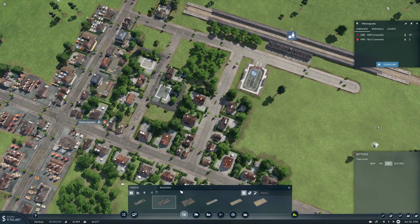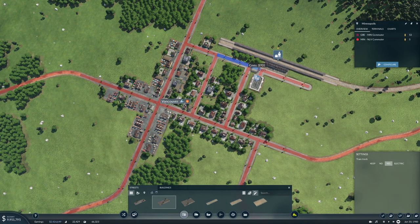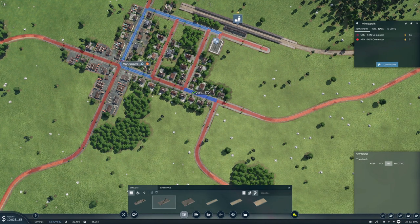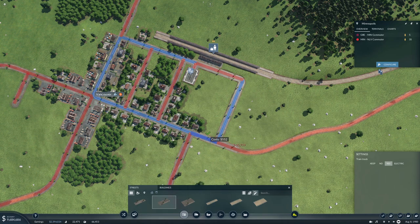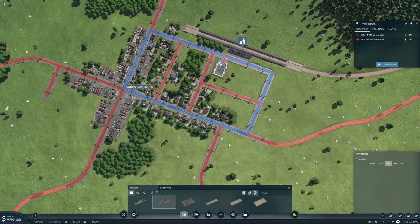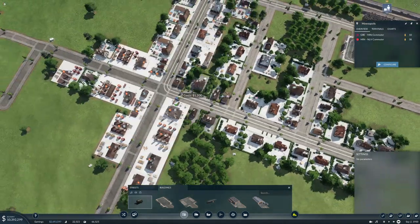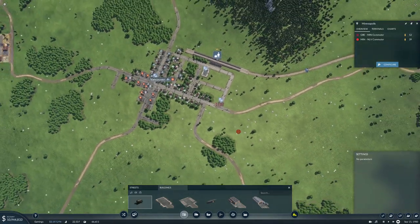There. Then we need to upgrade the tram tracks. We'll upgrade there. And then I think we will stick in a street here. And we'll upgrade this as well. And that'll be our little tram route here for now. It's not a big one. Basically need two stops, I think. One there and one out here. And that'll do.